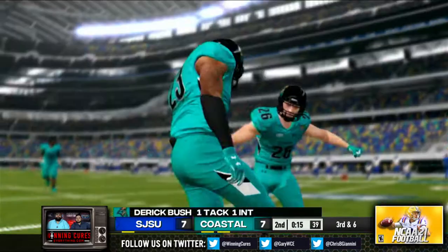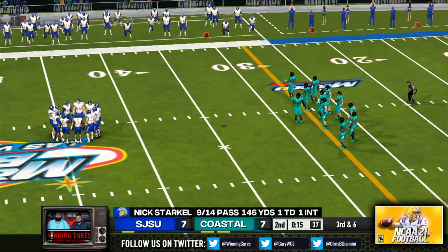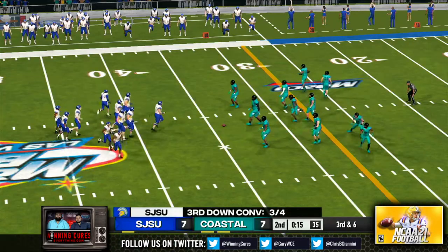Throws incomplete. There's one the quarterback would like to rewind because he has a wide open receiver and he just misfires. Third down, and they need to get it to the 28.